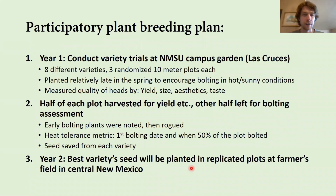So with that metric, we could say which variety had the latest first bolting date, but also took long enough for their population to end up 50% bolted. And we decided on the top 4 varieties, and we saved seed from each one. The seed from this is being planted out at the farmer's field in central New Mexico this year. And we asked him to plant in his latest time to see which one of the saved seed would do best.